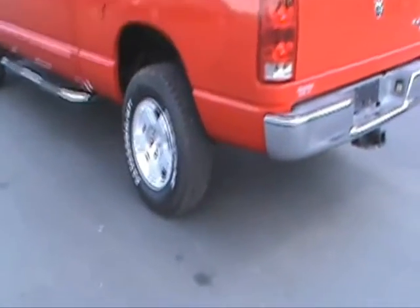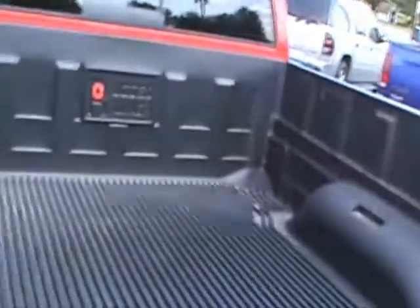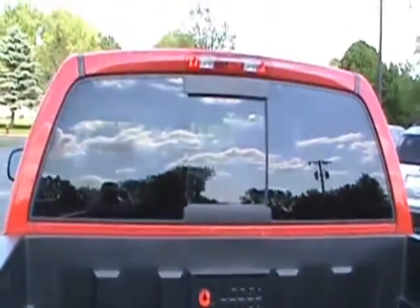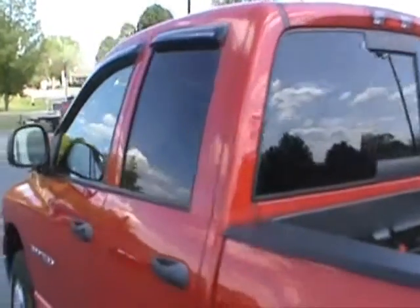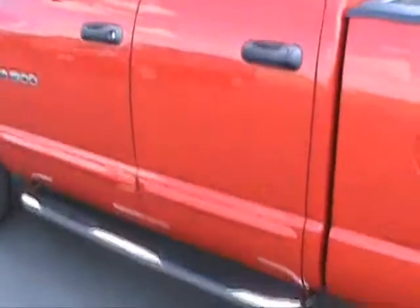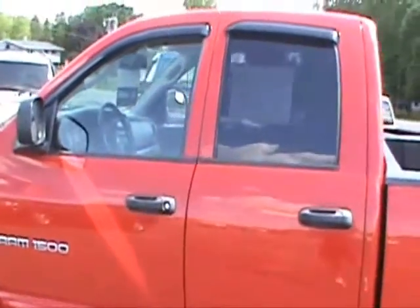It's got the aluminum wheels. It's got a drop-in bedliner. It's got a sliding rear window, cargo light. Tinted windows in the back. It's got Nerf bars on it for getting into the vehicle.